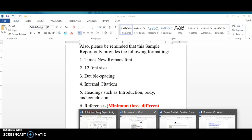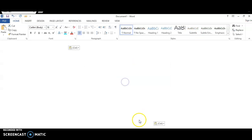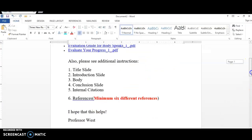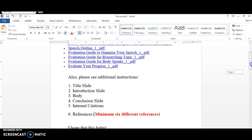Let's see here. This is dealing with a previous one. I don't need this. I'm looking for... here we go. The slides. You want to make sure you have a title slide, introduction slide, body, conclusion slide, and internal citations, just like you did when you had those internal citations in the report. You're going to have the same thing in your PowerPoint. You're going to have a reference slide. And you don't need 6, you just need 3 references.